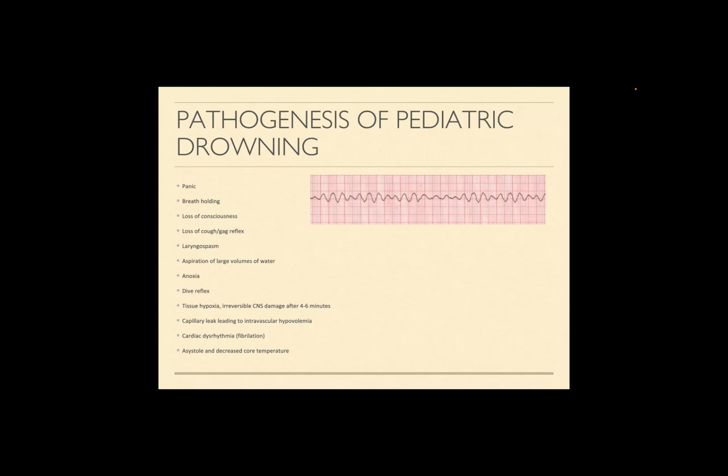Tissue anoxia, so absence of oxygen delivery to the brain. You can have the dive reflex, which we'll talk about here in a minute, and then tissue hypoxia from that anoxic event. That causes irreversible CNS damage around 5 minutes, 4 to 6 minutes or so. Once you've had that significant event, then there's injury to the endothelial cells of your alveoli. You wash out the surfactant that's responsible for gas exchange at your alveolar level, and you cause leak around the alveoli, which causes significant pulmonary edema.